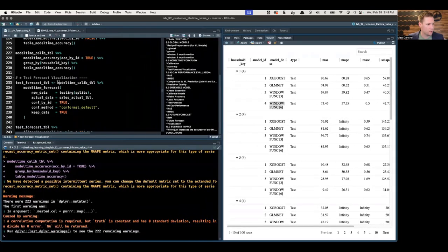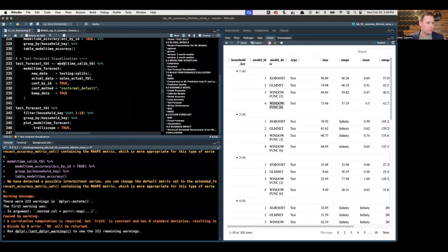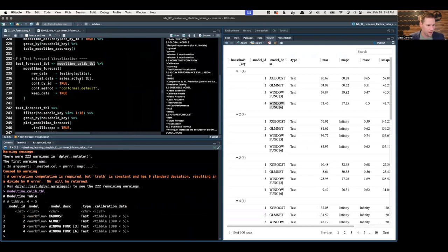Okay. And then what I'm going to do is move on to the forecast visualization. So we're going to take that calibration data. This model time forecast allows me to visualize it, and it also allows me to add the confidence intervals to it.